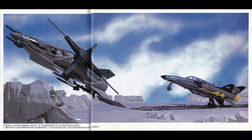It looks like Cobra's assembling its forces in the first spread. You've got all the factions. Then you've got the Joes assembling their forces. You've got Shockwave and Avalanche paired up. They end up in the Arctic together, right? Then you get the city scene, right? Another part of the world, right?